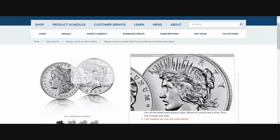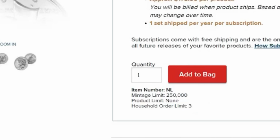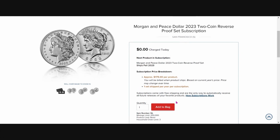Now, I wanted to show you that there is a mintage limit of 250,000 right here, and that there's a household order limit of 3. So you can order up to 3 of these at a subscription right now. They're coming to you from the San Francisco Mint, and the approximate price is going to be right around $175.